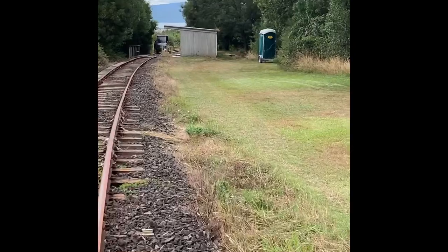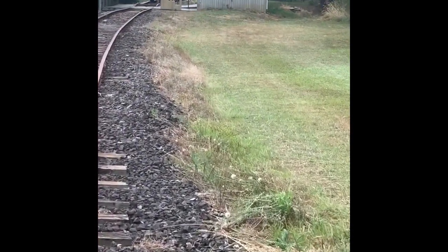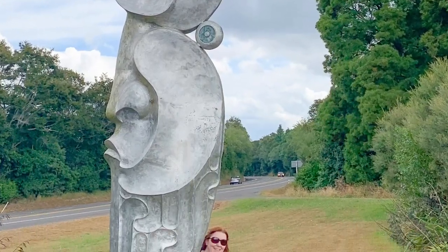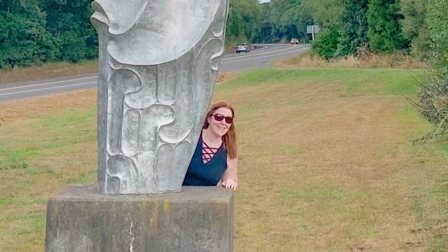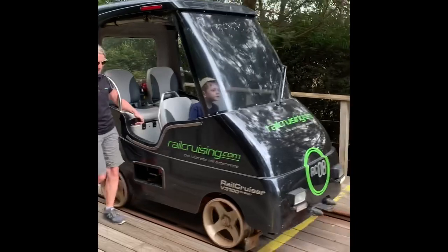Once you reach Tarukenga station, there is time to get out of the rail car, to stretch your legs a little and to see some of the surrounding views. Alternatively, you can stay on board for the turnaround.